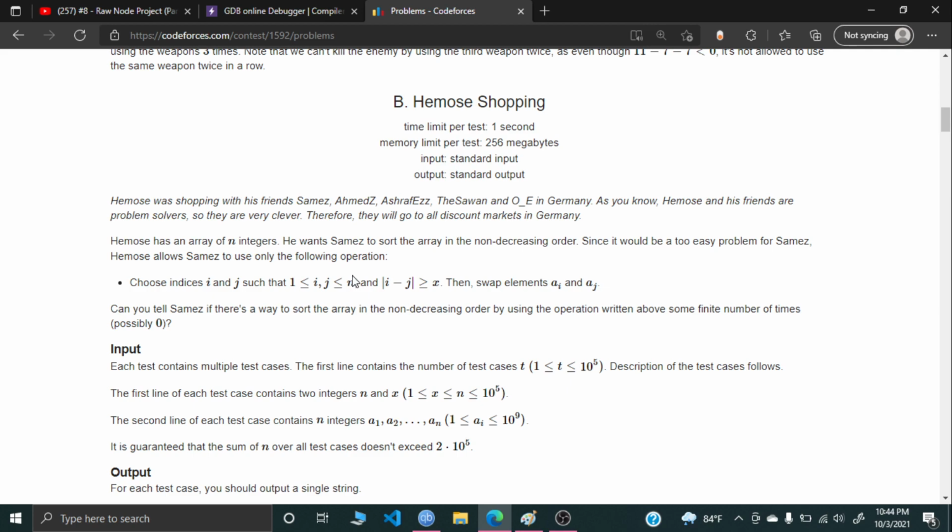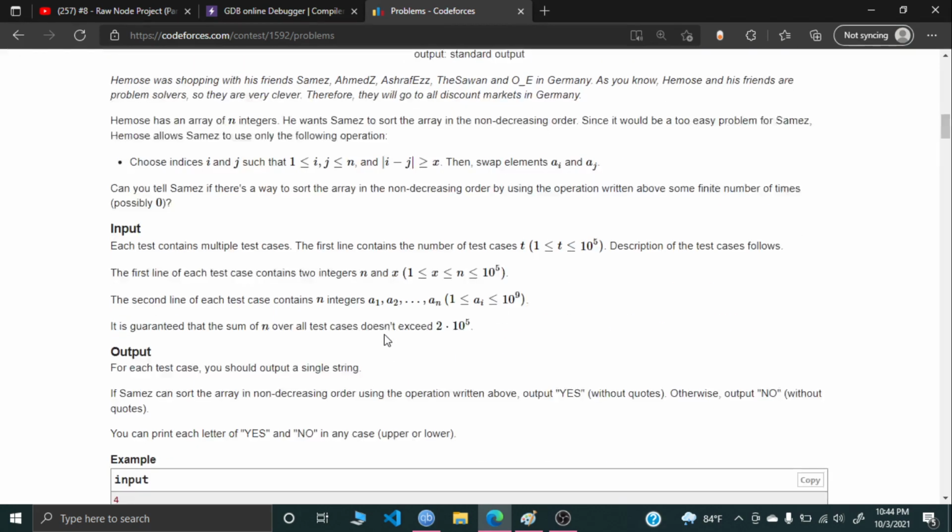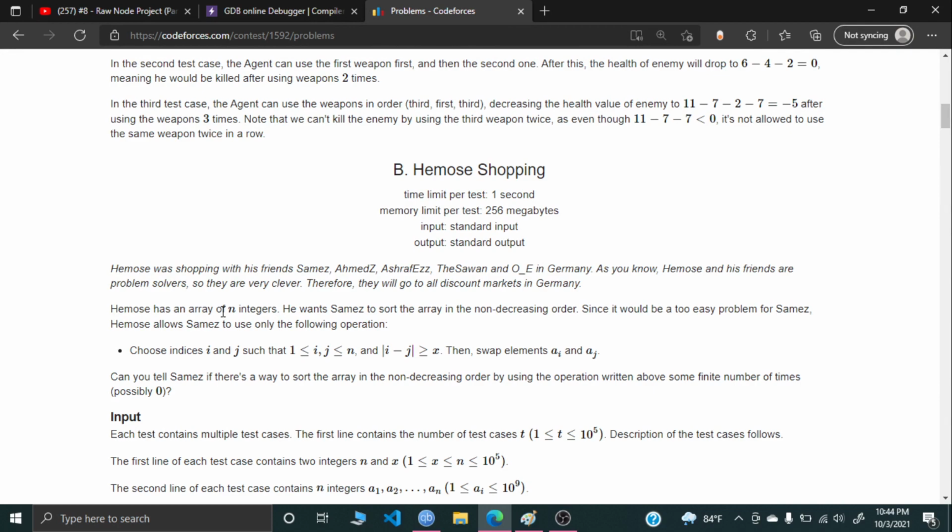Now, you are allowed to make only one type of operation, as many times as you want. You just have to say whether you can sort the array or not. The operation is that you choose two indices i and j, and the absolute difference between those indices should be at least x. At least x. This amount of distance it should be.